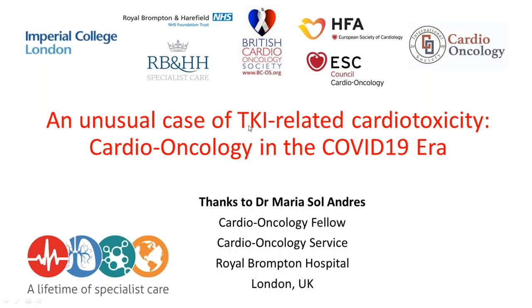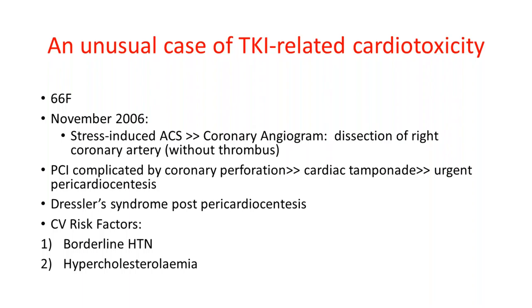So this is a 66-year-old lady, and her history from a cardiovascular perspective goes back to 2006. And she was actually mugged at an airport, so had a very stressful event returning into the UK. And this led to severe chest pain, and she presented with an acute coronary syndrome with ST elevation in inferior leads, raised troponin, and therefore came for an urgent primary PCI.